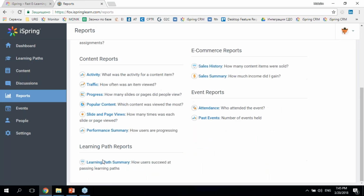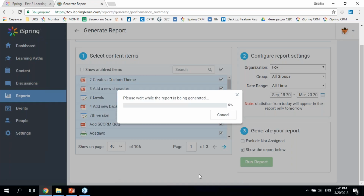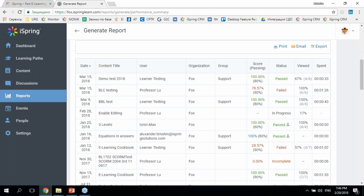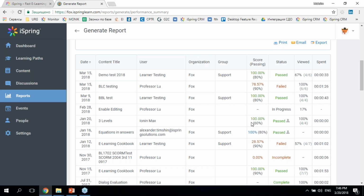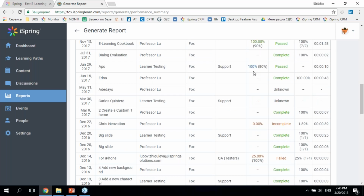You, as the admin, would always be able to get reports on what your learners passed so far. And you can do multiple items, reports at once for the whole group, for the whole date range. After the report is generated, it will be ready to go. I mean, you can email that, you can download it as PDF or CSV, you can export it and use it to customize further, but it already looks good enough to just have it passed for records or passed to your management.